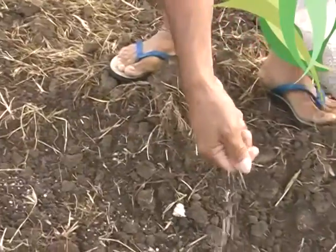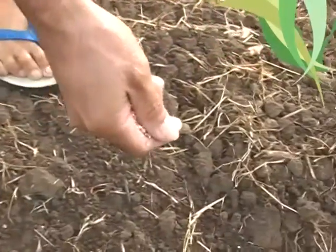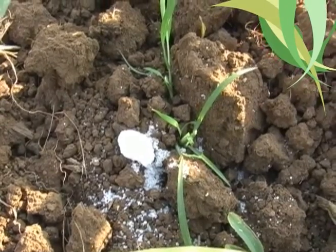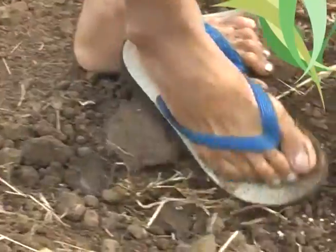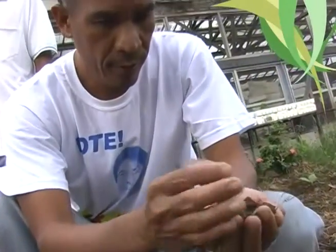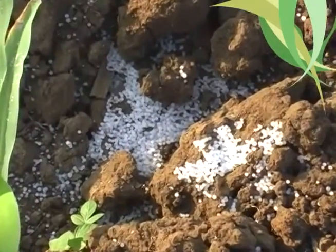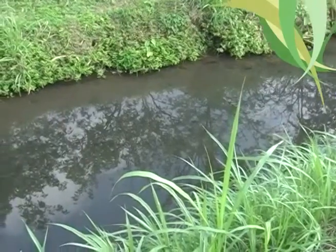When applying fertilizer, take care that the seeds or the roots will not come in contact with it. Put the fertilizer 2 to 3 centimeters deep in the soil. Also, cover the fertilizer with soil to avoid its volatilization. Be reminded too that the continuous use of inorganic fertilizers will cause too much acidity of soil. Highly acidic soils are not only harmful to crops, but also to groundwater and rivers.